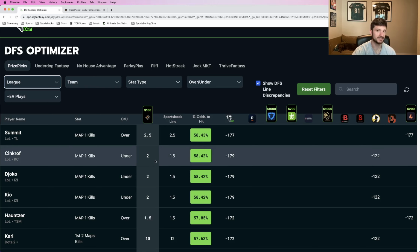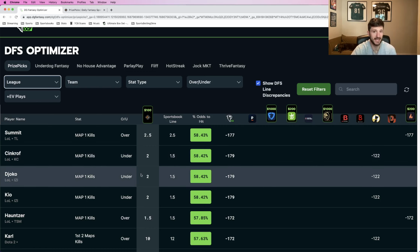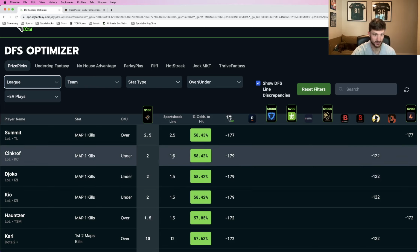Obviously, the more likely scenario here is that all 3 of these go under 2, which is why the sportsbooks have it priced at a number below 2. And going from 1.5 to 2, that's a huge deal. That's literally like a 50% difference between 1.5 and 2, right? The smaller these numbers are, the more valuable that half point becomes.